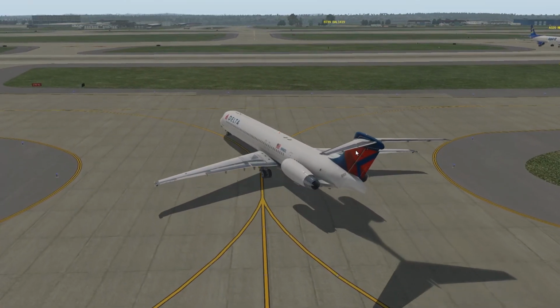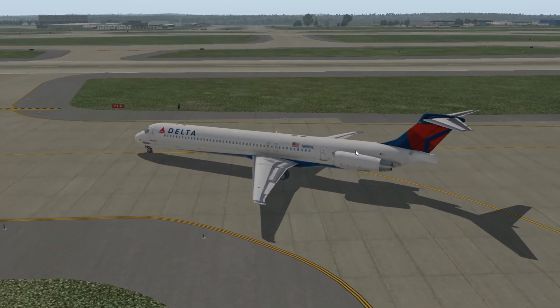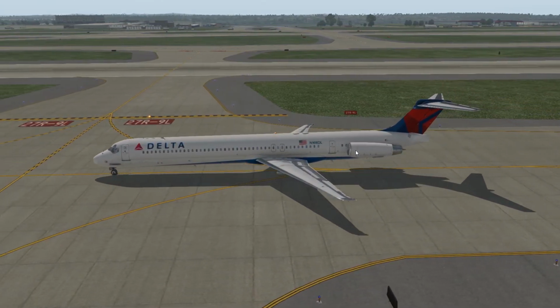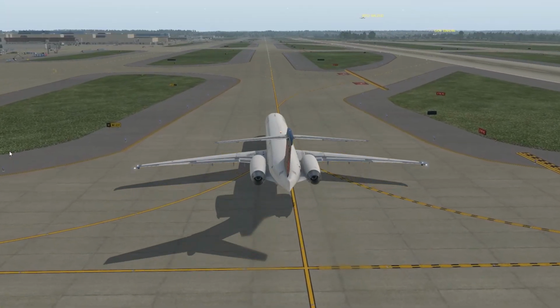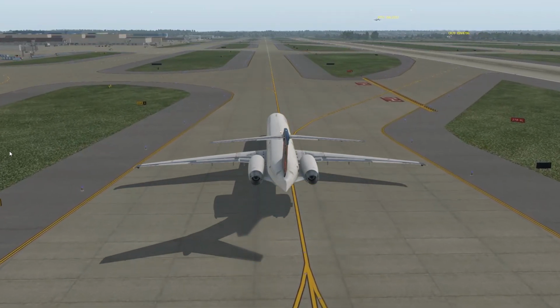Maybe 28. I think 27 right. Let's do 27 right, just for time constraints, that kind of stuff. We'll do 27 right. We'll do 28. I've been watching the arrivals for a bit on FlightAware, comparing them to what I've seen.